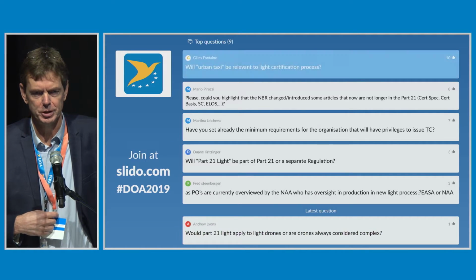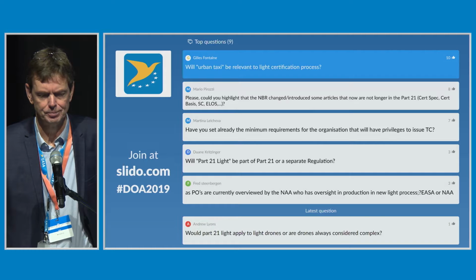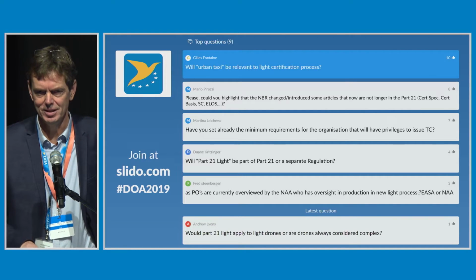The next one, will urban taxi be relevant to the light certification process? As I said before, we're looking at conventional designs. So if you fly a Cessna 172 as an urban taxi, maybe, but I don't see that happening. No, new designs will not fit in Part 21 Light. One of the main reasons for that is, first of all, we need to know the risk. But secondly, if we want to accept declarations, it's a declaration against a known standard. We're not going to accept declarations saying, I have blue eyes, I design aircraft. No, you have to show how you meet the requirements, and they need to be known.